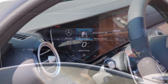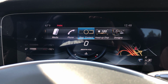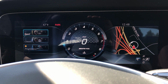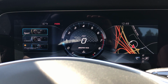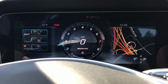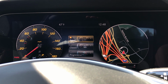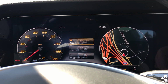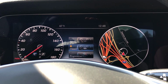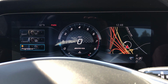So I will leave the AMG Performance menu and scroll over to Designs. I'll press down on Designs. Here we have Sport, Classic, and Progressive mode. Right now I have it in Progressive, so I will click on Sport. And as you can see, it changes the display, and I'll click down to go to Classic. It switches it again, and then I'll go back to Progressive mode. Personally, Progressive is my favorite.